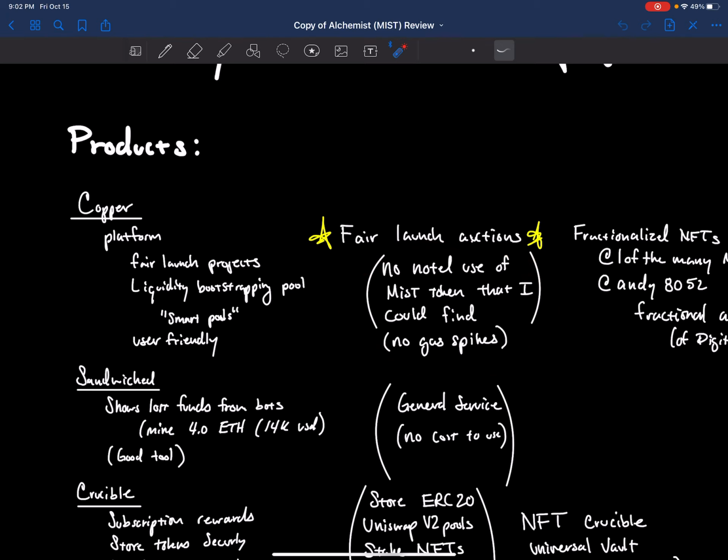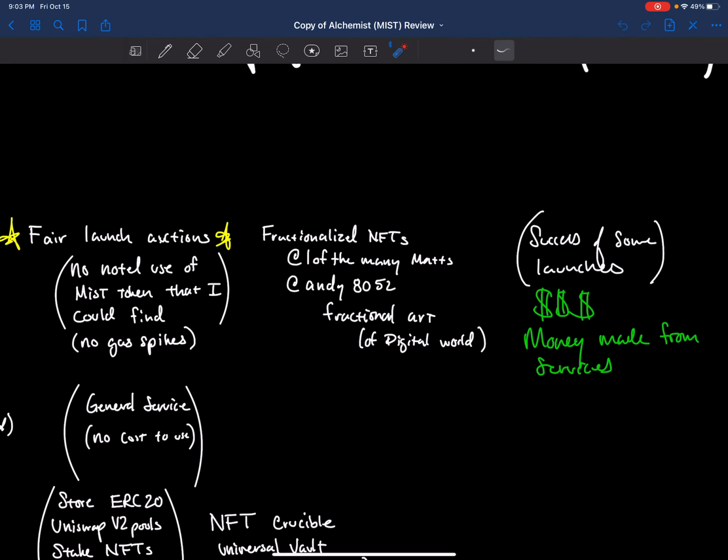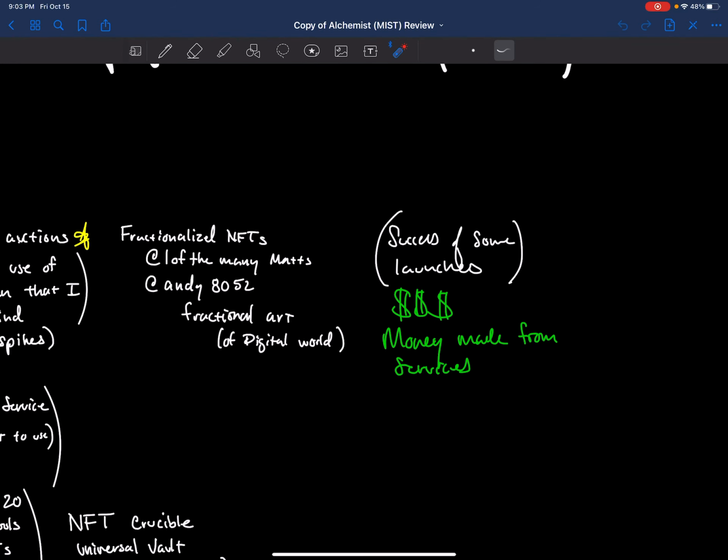I couldn't see any use for the Mist token associated with this service provided. I couldn't find any stated use of the Mist token in their documents. But what it is, is fractionalized NFTs. These are two of the important people that are associated with fractionalized NFTs, and they're associated with the service provided and building it out. These are the developers that I found associated with this service.